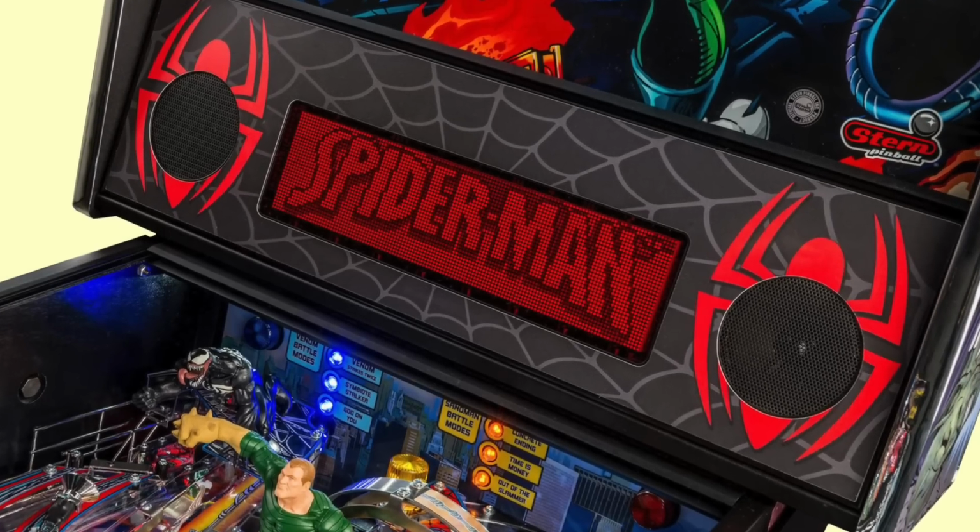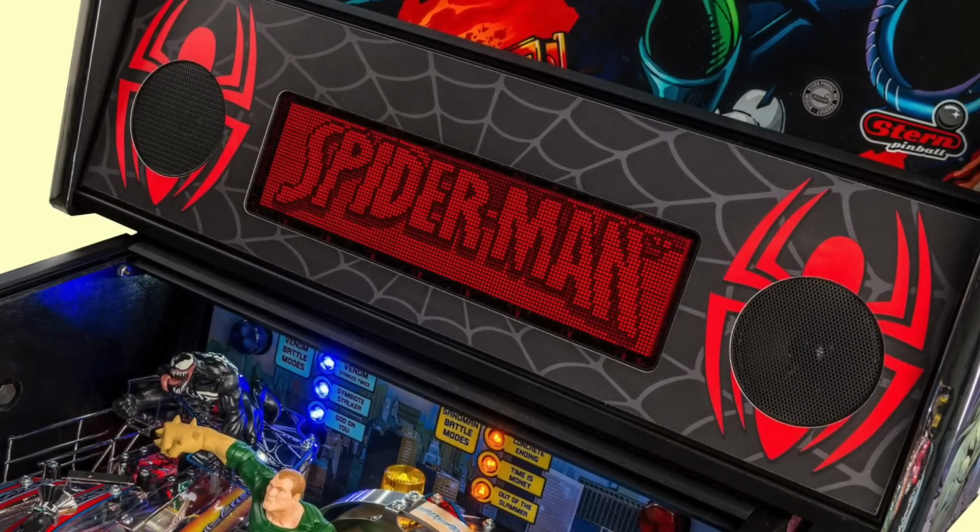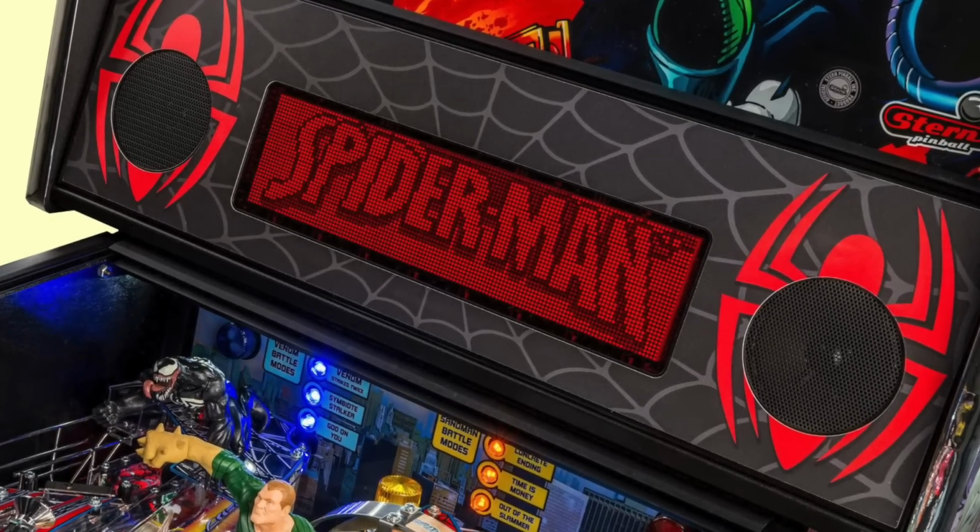But yeah, I mean, very, very nice art package. So you're at an A+, I'm at an A-. There's nothing wrong with the art on Spider-Man. No! Vault. Let's talk about the shots and layout.